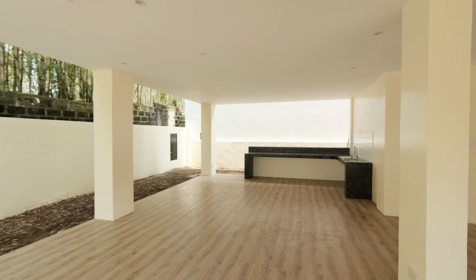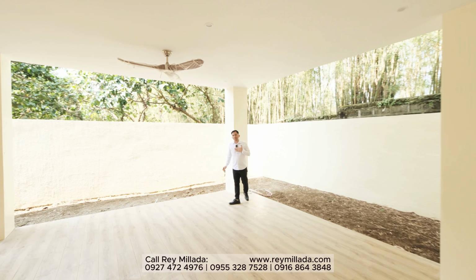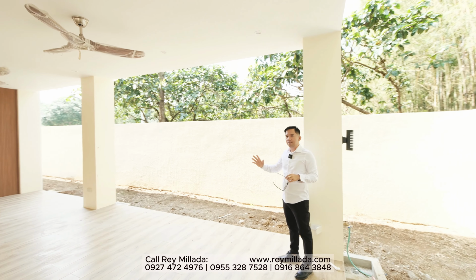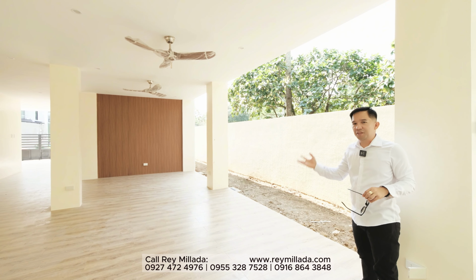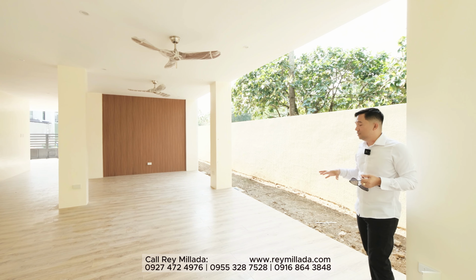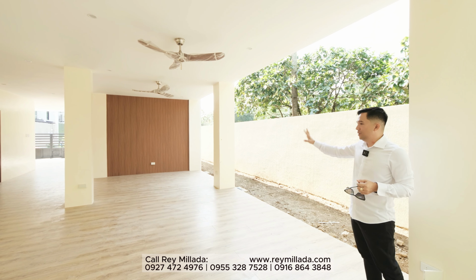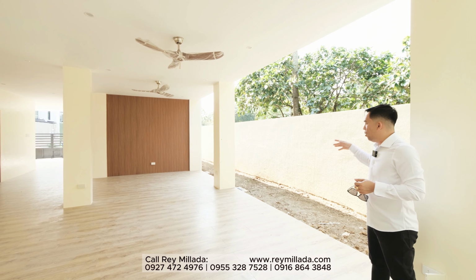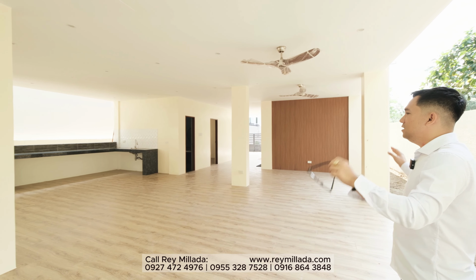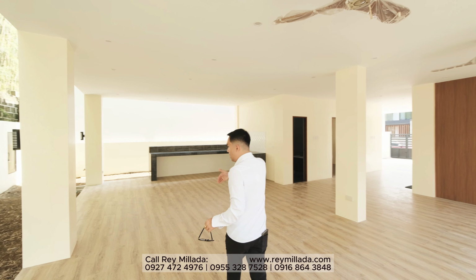Wow! This is the ground floor area, guys. So, it's a multifunctional area. For me, yung unang tingin ko dito, pwede mong lagyan ito ng partitions. Okay? But, on the other hand, this is a multifunctional area. So, as per the seller, this area is intended for the activity area. So, pwede kayo maglagay ng ping-pong table, billiards table, or isang couch or seating area. Just imagine, ang dami mong flowers here as your activity area, the entertainment area, or a bar area.